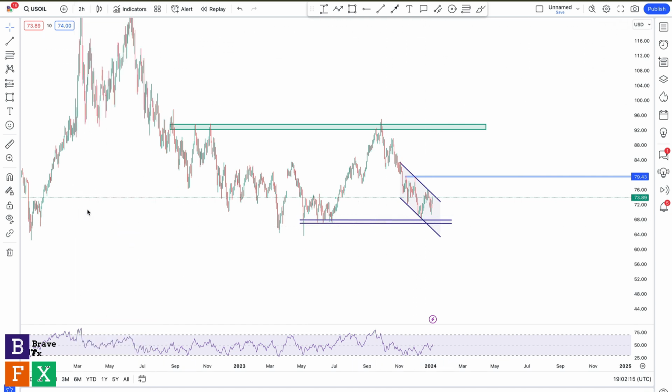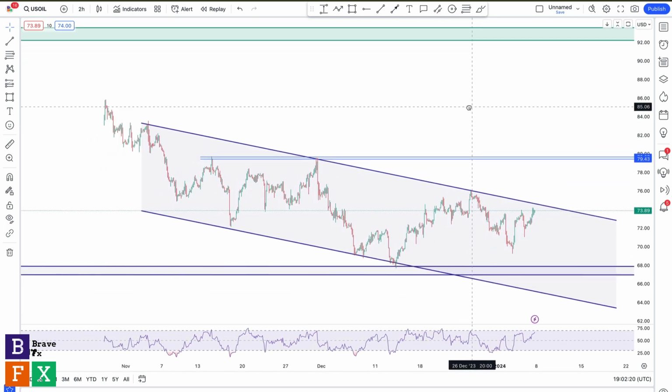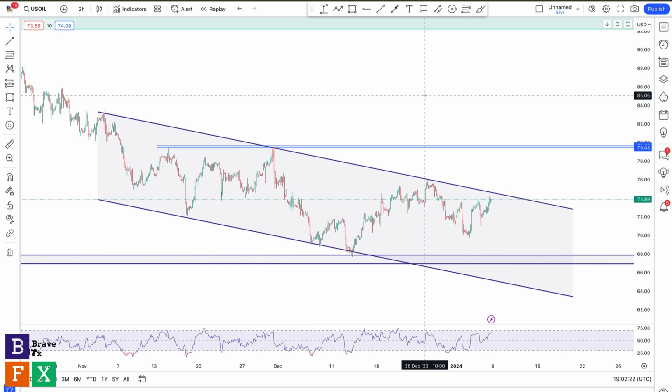So going down to the 2 hours time frame, the reason why I'm using the 2 hours time frame is because it's easier and better to find good trade entries at these lower time frames rather than picking your trade entries on the higher time frames.